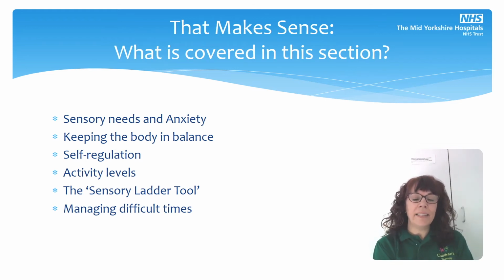So in this section, we're going to be focusing on sensory needs and how they can affect our anxiety. We're going to be thinking about how we keep our body in balance when we've got sensory differences. And we're going to be talking about things like our activity levels, self-regulation, and we're going to be introducing a tool called the sensory ladder tool that can help children to track how their body's feeling. We're going to talk a little bit as well about managing difficult times and some sensory strategies that can help with this.